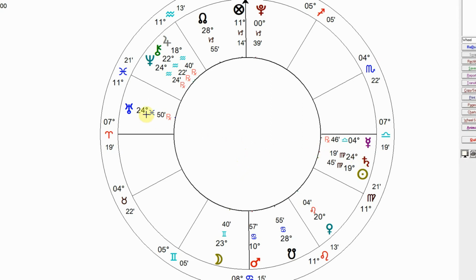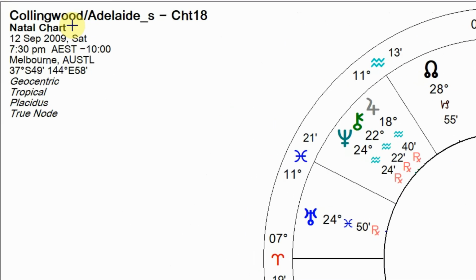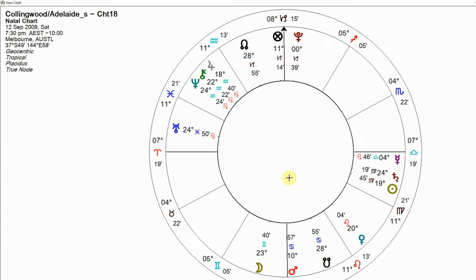Saturn opposite Uranus, which is a potential upset indicator, and also Saturn quincunx Neptune. Not overly sure how that plays out in general, but Saturn opposite Uranus is quite destabilizing. You'll also see that Saturn in this chart rules the part of fortune here, which is an indication for the favourites. And in this game here, Collingwood actually did get the upset in a very, very tight and exciting game.